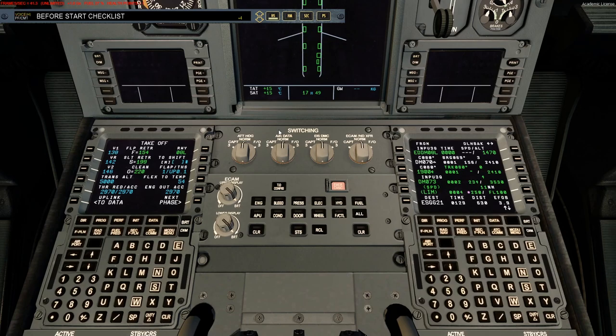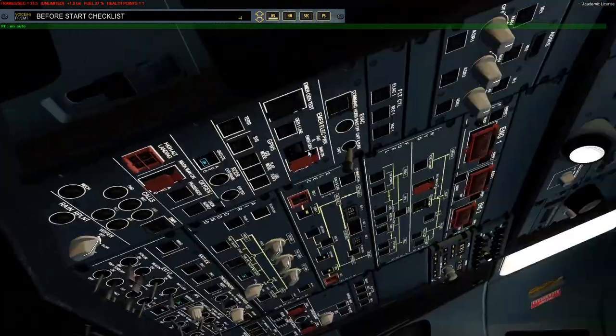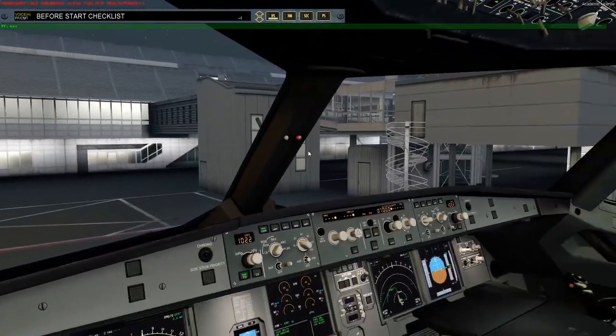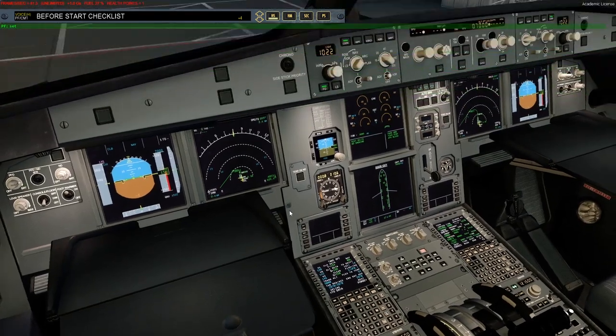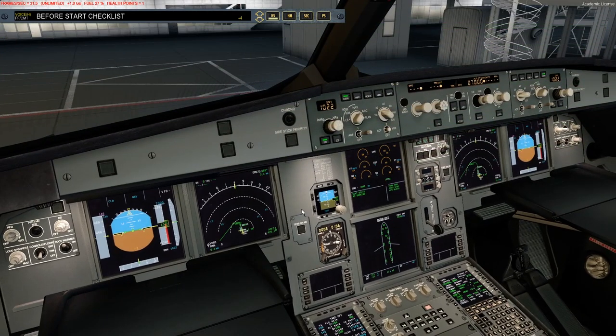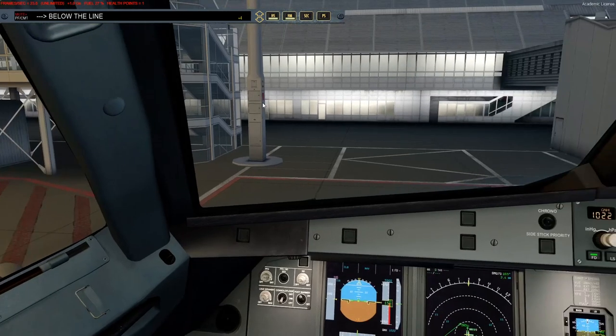Before start checklist. Cockpit prep. Completed. Completed. Gear pins and covers. Removed. Signs. On auto. ADRs. Nav. Fuel quantity. 8.3 tons. Takeoff data. Set. Barrel ref. 1022 set. Down to the line.